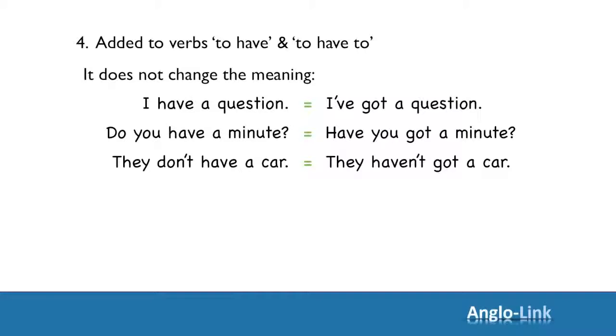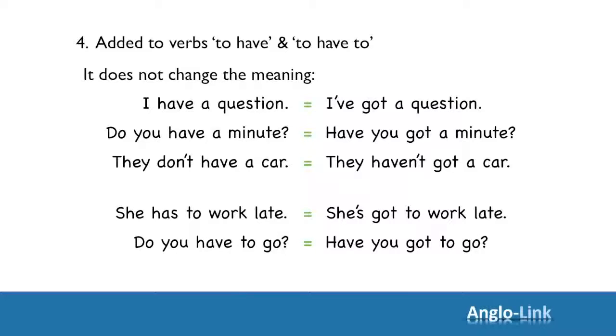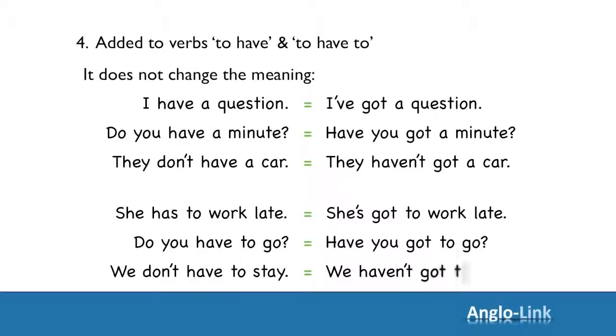The same applies to have to, with the meaning of obligation. She has to work late. It's the same as she's got to work late. In the question form, do you have to go? You can also say, have you got to go? And in the negative form, we don't have to stay. Or, we haven't got to stay.